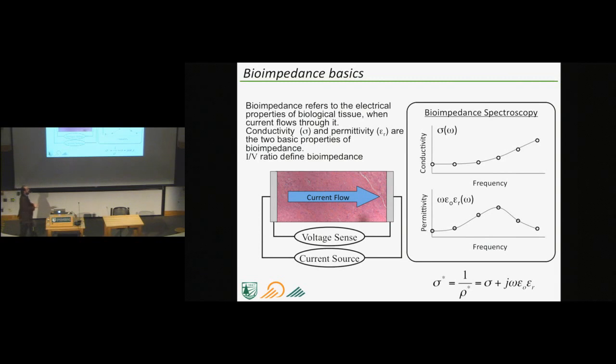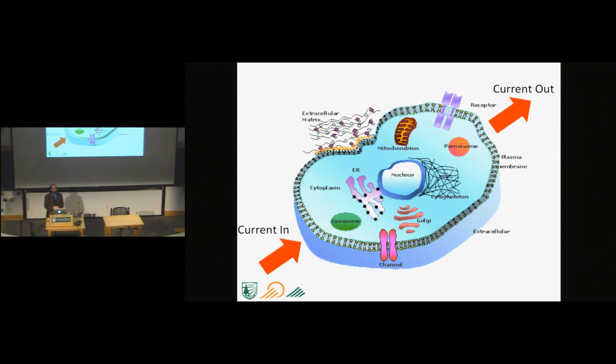This was found empirically. Originally people looked at these tissues and measured the impedance, and this is what they found. And so the question is, why do we see these types of spectral characteristics?